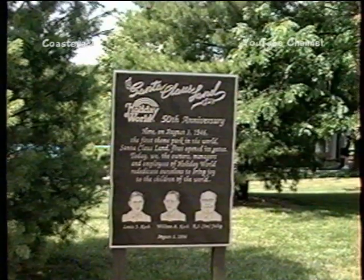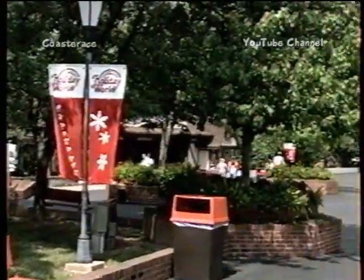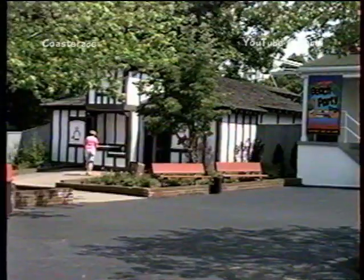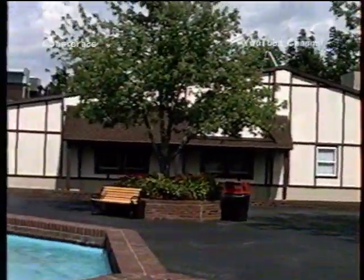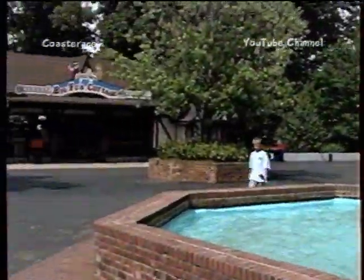Santa Claus Land's 50th anniversary. In 1946 they opened the park. Holiday World, we're going to get down here. Pringles Cafe. Holiday Theater. The restrooms, Santa Claus is for the guys and Mrs. Claus for the girls. And we'll pan to the left there to the Pringles Cafe. There's a nice, pretty water fountain. I can zoom this out a little bit.